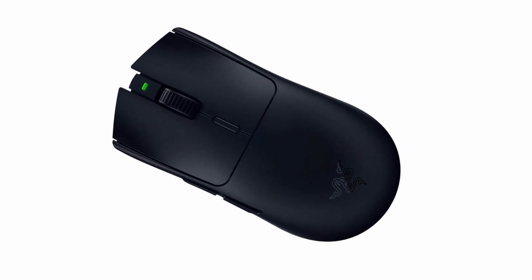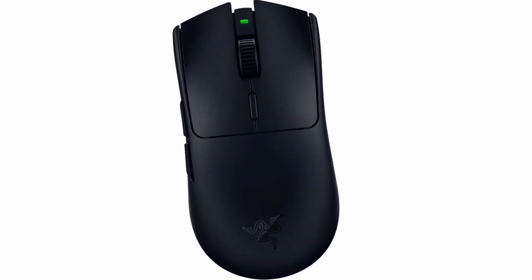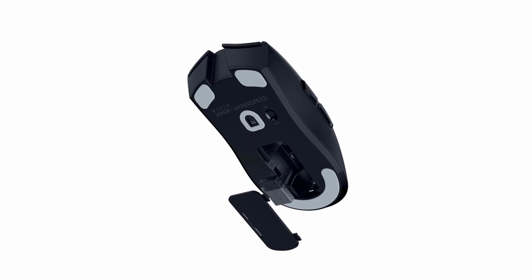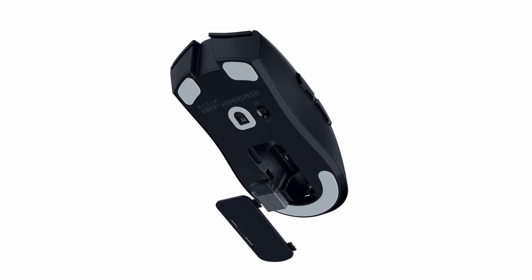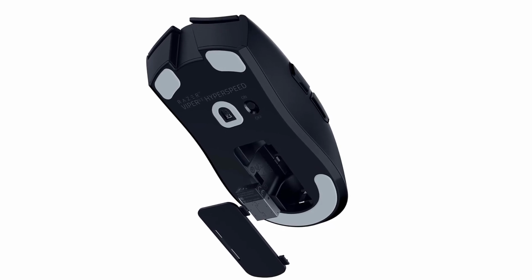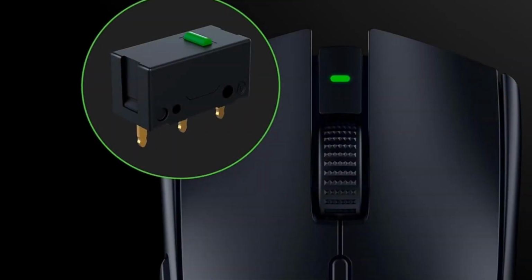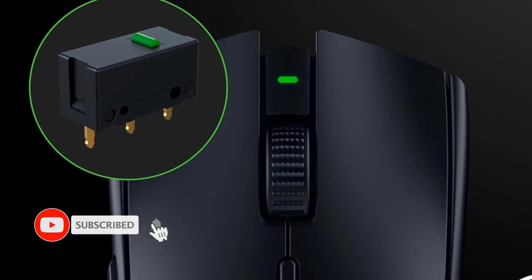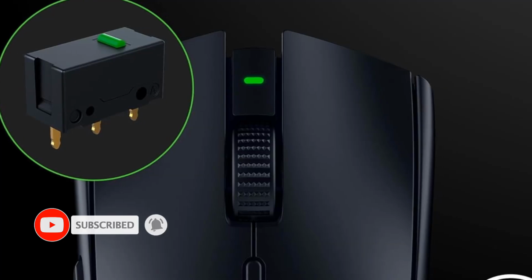Performance-wise, it's excellent, with an accurate, responsive sensor and incredibly low click latency. However, it falls short of the more expensive Viper V3 Pro in several ways. While the V3 Pro has a maximum wireless polling rate of 8000 Hz out of the box, the HyperSpeed requires you to use Razer's sold separately HyperPolling dongle to achieve higher polling rates.